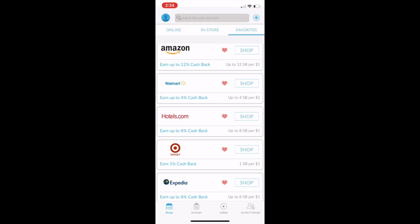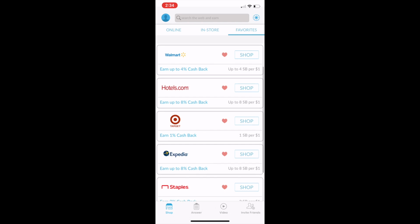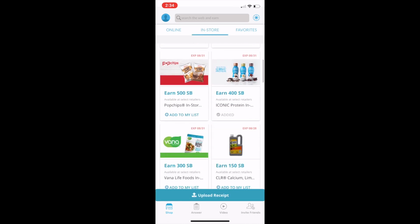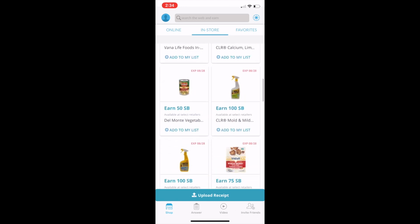So you have to compare, okay, which one is going to get me the most cash back? Is it going to be Ebates? Is it going to be Swagbucks? Is it going to be Ibotta? If you're really, really serious about it. Because they do have different amounts of cash back that they do give back. So that is one way to earn Swagbucks. They do have in-store offers as well, just like Ibotta does.